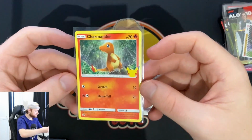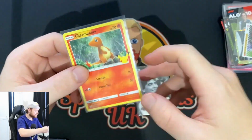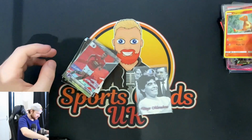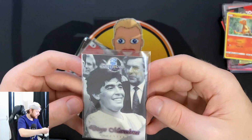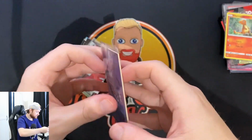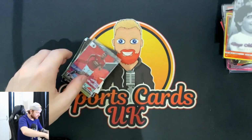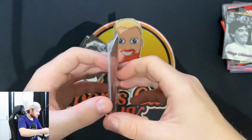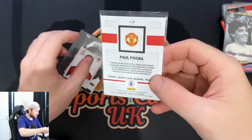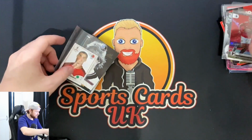A nice Charmander. Very nice. Again, this is from the McDonald's set, I think, the 25th anniversary. Oh, this is cool. Never seen this before. You got Futera Platinum World Cup Greats, Diego Maradona. I love that card. That's very cool. A Paul Pogba Stars from Chronicles from this season. Very, very nice. Like a bit of Pogba.